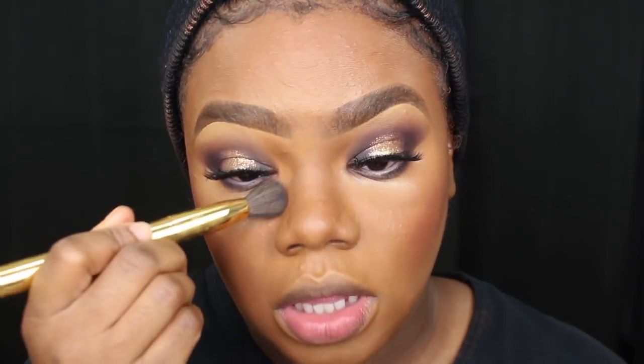So after that, you want to line your waterline, and I don't know if you guys can see that, but I have this white liner down there. It's not very bright because I don't want it to be super white, but I just want something to help me open up my eyes a little bit because I have small eyes, and with this smokiness, my eyes sometimes can appear closed. So that's why I'm doing this step.